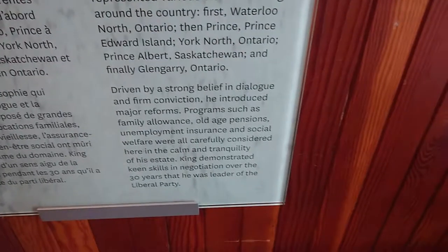Driven by a strong belief in dialogue and firm conviction, he introduced major reforms, programs such as family allowance, old age pensions, unemployment insurance, and social welfare were all carefully considered here in the calm and tranquility of his estate. King demonstrated keen skills in negotiation over the 30 years he was leader of the Liberal Party. Sign the guest book.